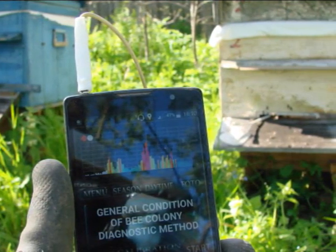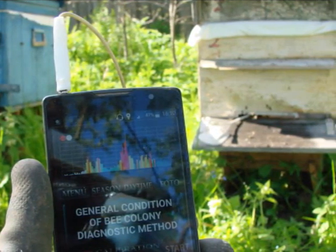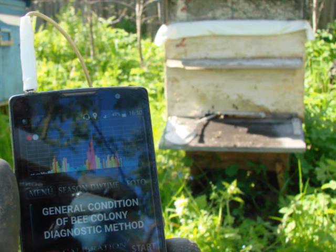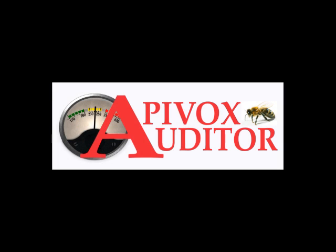We did not open the hives. We did not disturb the bees. During the time when measurements took place, we could work with other families, and despite this, the accordance of the diagnosis to the condition of the families was practically 100%. Such possibilities are given only by Apivox Auditor.